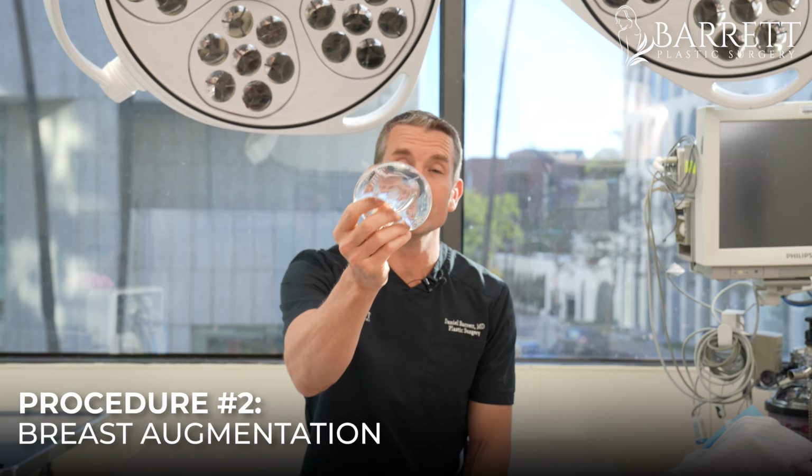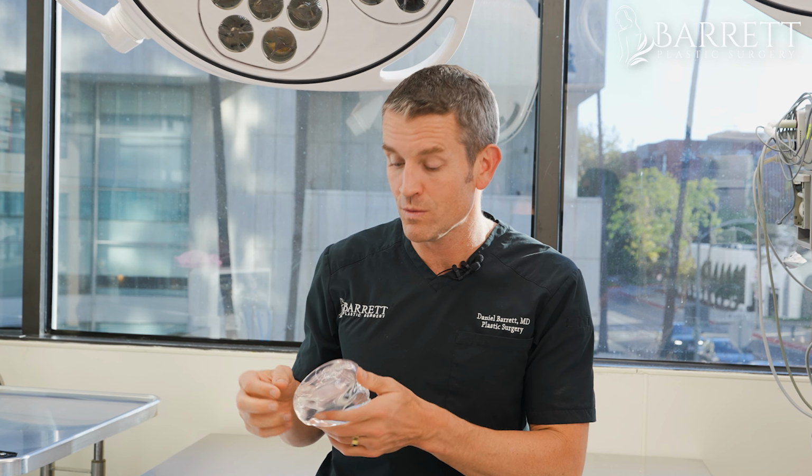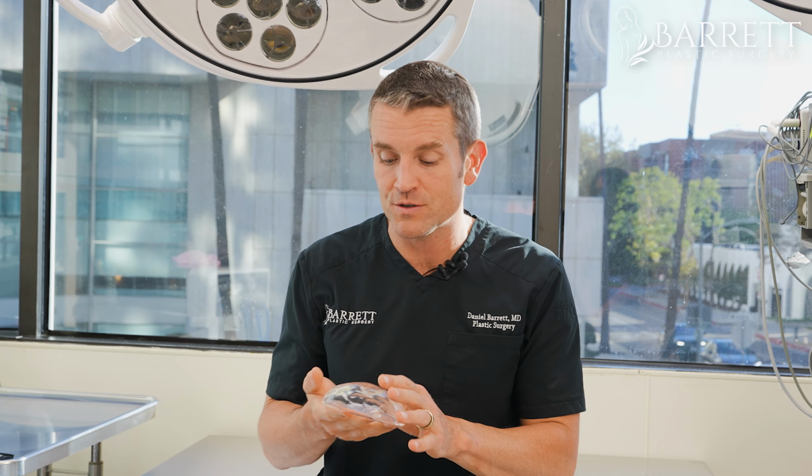Number 2 involves one of these things. This is a silicone implant, and you probably guessed it, breast augmentation is number 2 compared to liposuction in terms of the most common procedure done. And for good reason, you guys. This is an amazing operation.